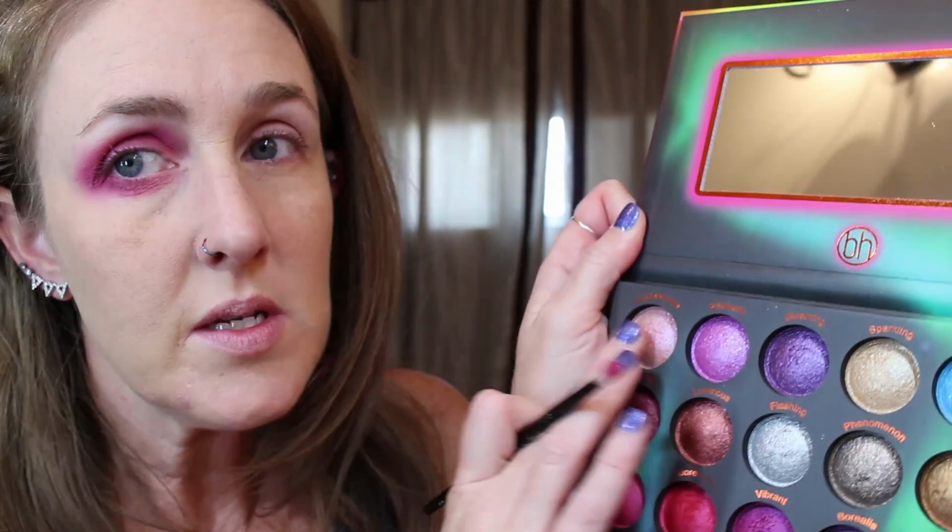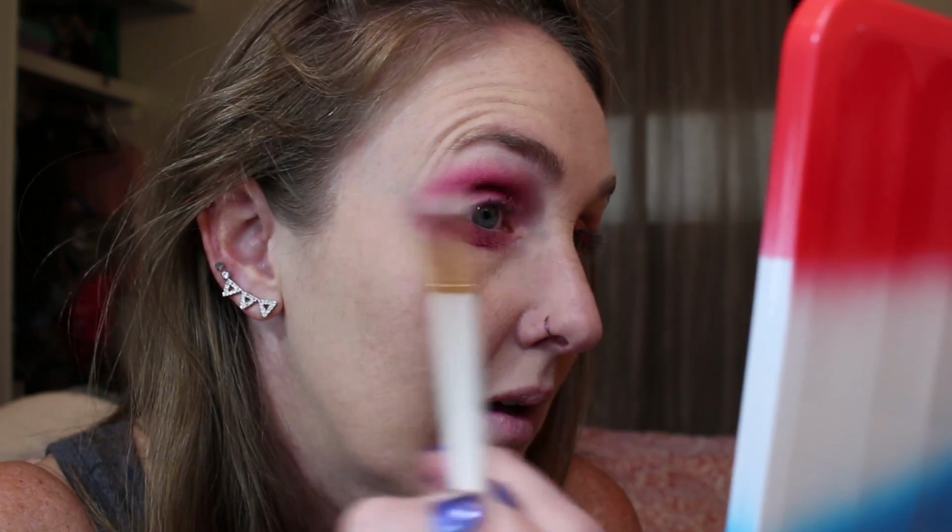Lesson learned, totally. This one is Kaleidoscope. This is very, very pale. To try and stick with the look that I did, I'm gonna put that on my brow bone just very lightly, using these BH shadows dry. They don't come off super pigmented, so this is just gonna put a little bit of glitter on my brow bone.